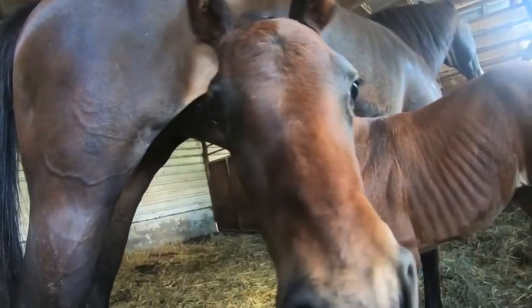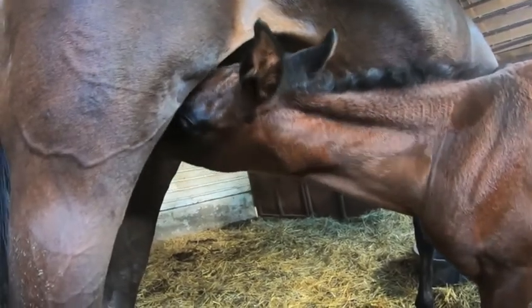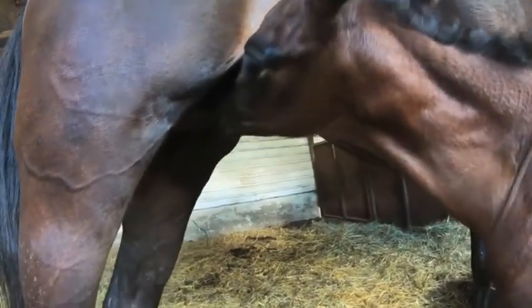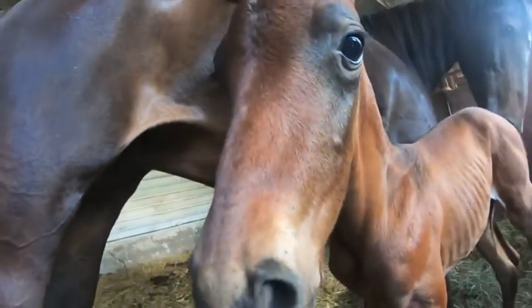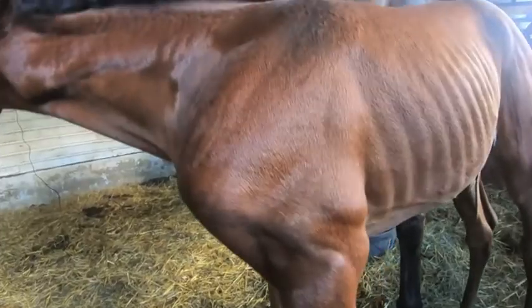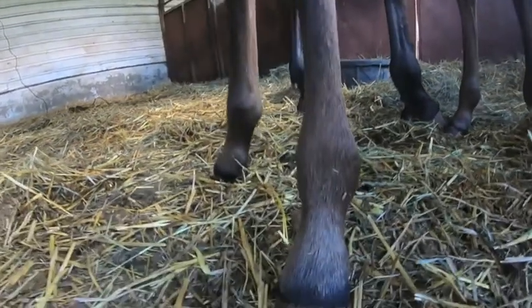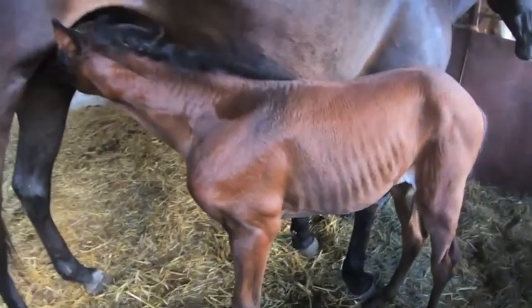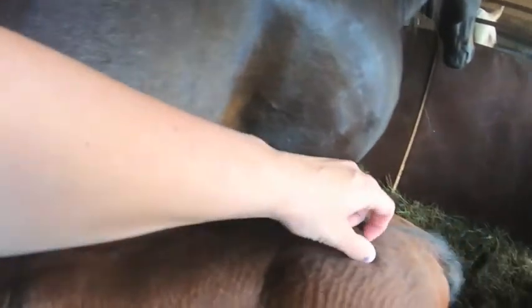What do you think, sweetheart? She still doesn't have a name yet. I'm terrible at naming animals. It takes me a while. She's gonna go in and get a little milk. What do you think, sweetheart? But she's got these nice long legs. Her favorite part is getting scratched.